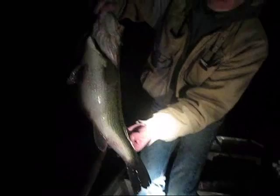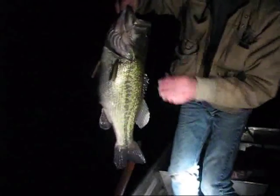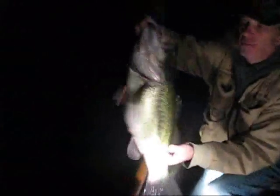She goes. That's a fish. This is just a topper. Absolutely beautiful. Gonna get her back in real quick. She's got a little blood on her, but we think we saved her. Big belly on her.